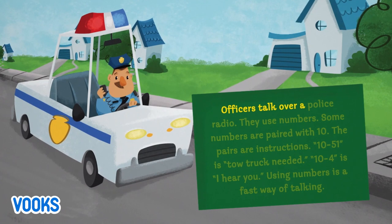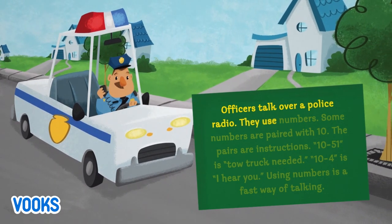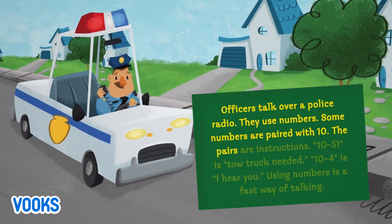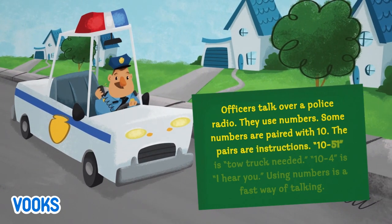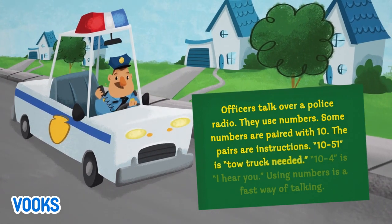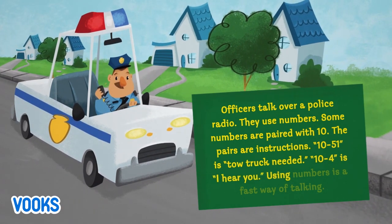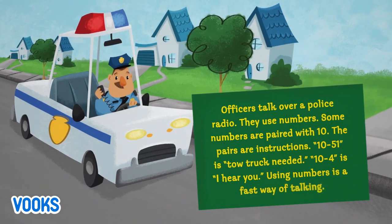Officers talk over a police radio. They use numbers. Some numbers are paired with 10. The pairs are instructions. 1051 is tow truck needed. 104 is I hear you. Using numbers is a fast way of talking.